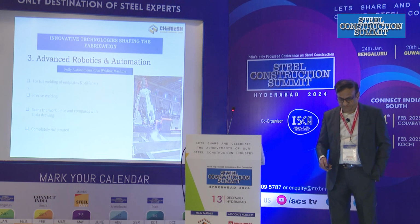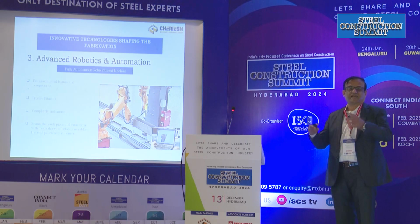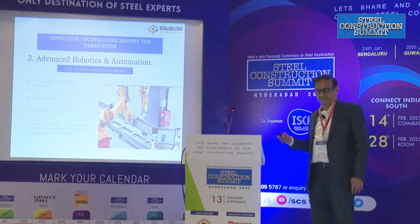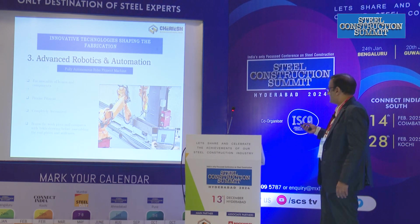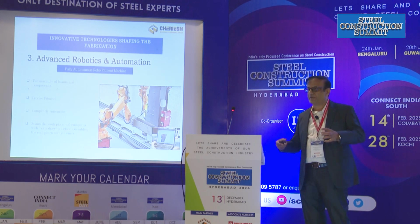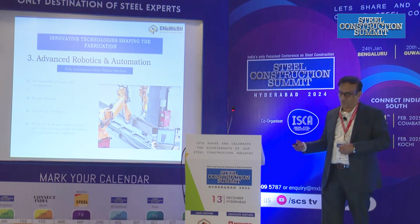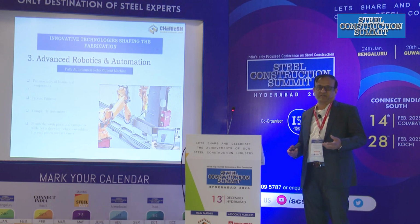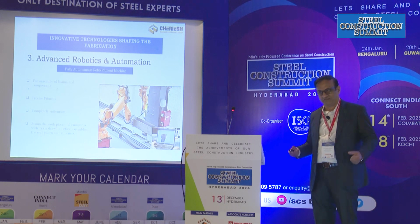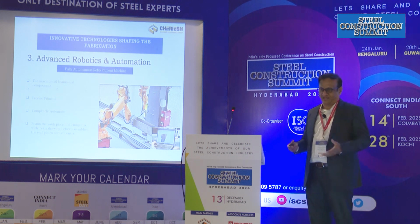Now, similarly, this is something which is expensive now, and I'm sure as the days progress, this also will become more affordable. This is the same robot with the same 3D scanner. We can even do the fitment. End plates and stiffeners are automatically fitted by the robot. Because this is the area where we are struggling, fitters and welders, everybody is talking about them not being available, and I'm sure as we progress more and more, we will not get them.